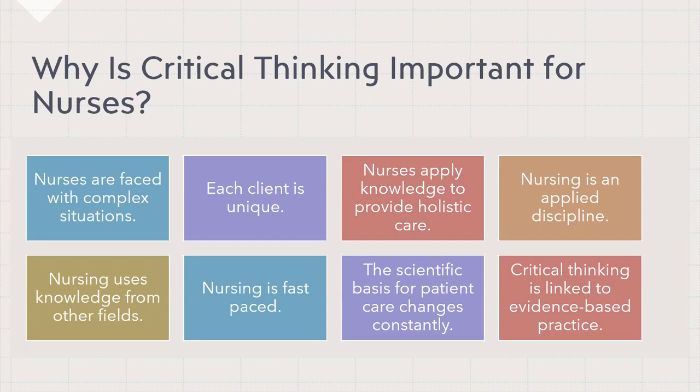Nurses apply this for their discipline. Nurses use knowledge from other fields to help them. So it's good to be able to critically think in that regard. Nursing is fast paced. There is a scientific basis for patients' care, which changes constantly, and critical thinking is always linked to evidence-based process. And we as nurses always want to use the most up-to-date evidence-based practice.